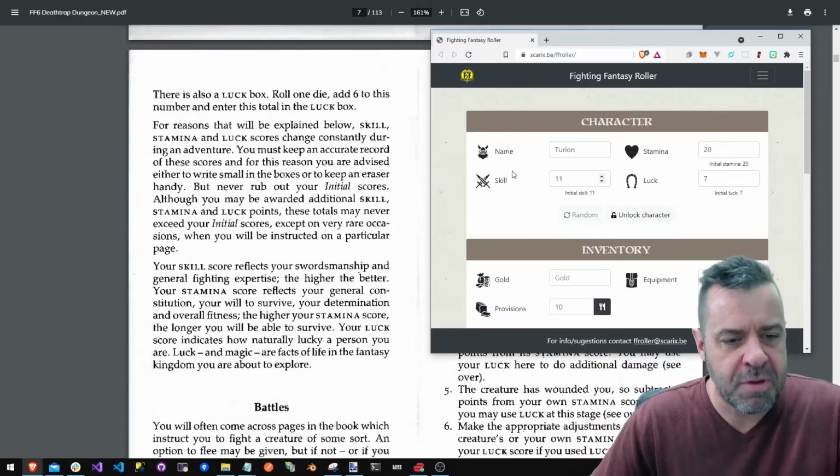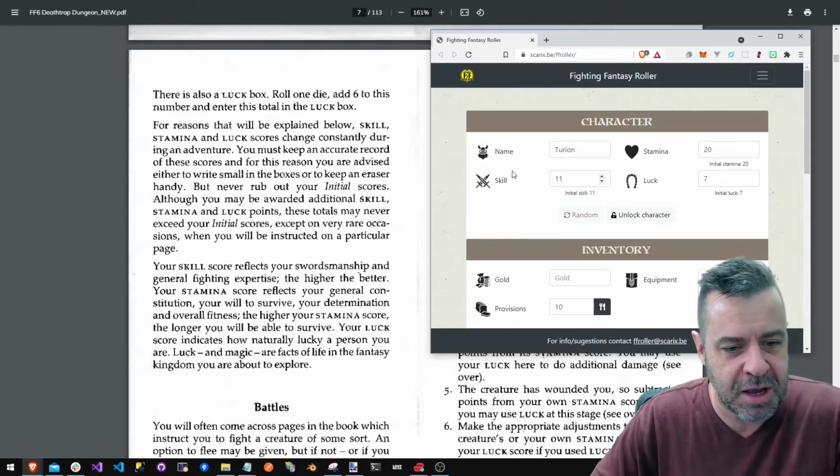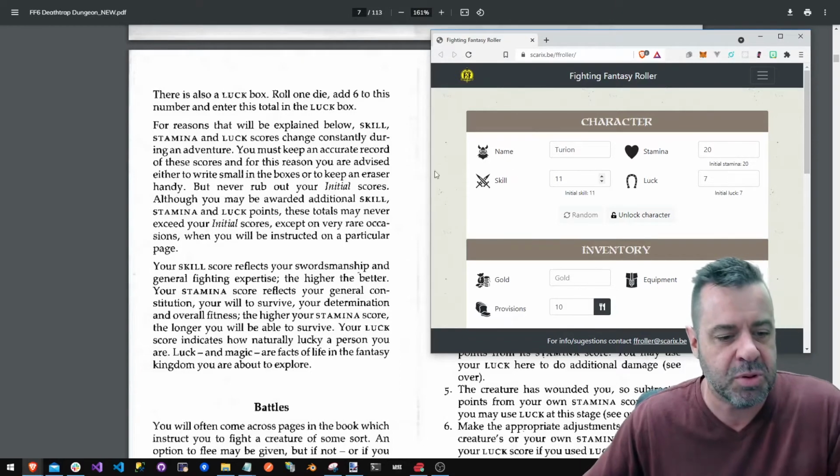Your skill score reflects your swordsmanship and general fighting expertise. The higher the better. Stamina reflects your constitution, your will to survive, basically like your hit points. Your luck score indicates how naturally lucky a person is. Luck and magic are facts of life in the fantasy kingdom you're about to explore.